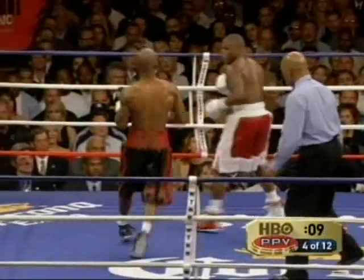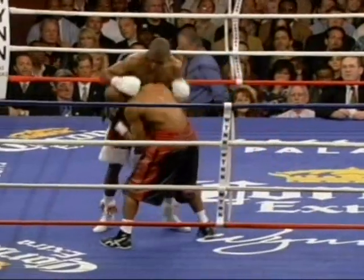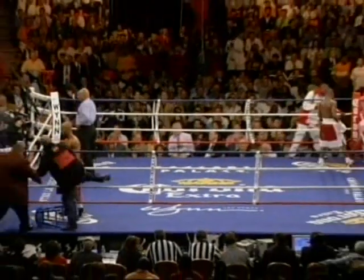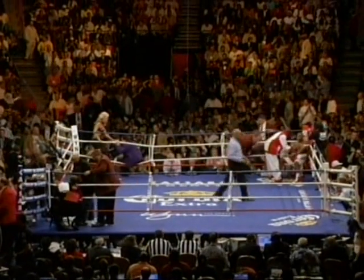You hear cheers in the background for Judah. He is a 5-1 underdog. Undoubtedly, a lot of that comes from people who have taken the odds. Mayweather landed a crisp left hook to punctuate the round. Zab is doing well in this fight. He's staying composed. He's not being too wild. He's very focused, and this is what you want.